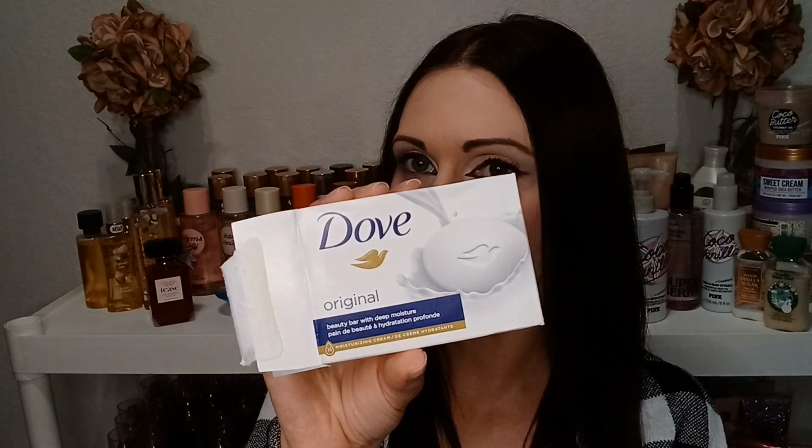It gives you kind of just a generic clean smell that lasts. Of course, I put body lotion and fragrance mist on top, so you can't smell it by then after I use all that. But it's just a really nice, clean bar soap that doesn't dry out your skin. So I would definitely repurchase this. But again, my favorite is the cherry bar soap. I love that one.